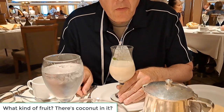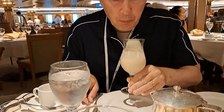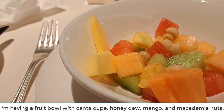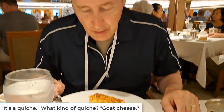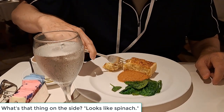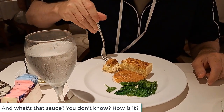Hello. What are you having? I'm having a rum and fruit drink. Rum and fruit. What kind of fruit? You forgot. Oh, there's coconut in it? I thought there was coconut. I'm having a fruit bowl with cantaloupe, honeydew, and mango and macadamia nuts. What's your main dish now? It's a quiche. What kind of quiche? Goat cheese. Goat cheese again? What's that thing on the side? It looks like spinach. And what's that sauce? You don't know.